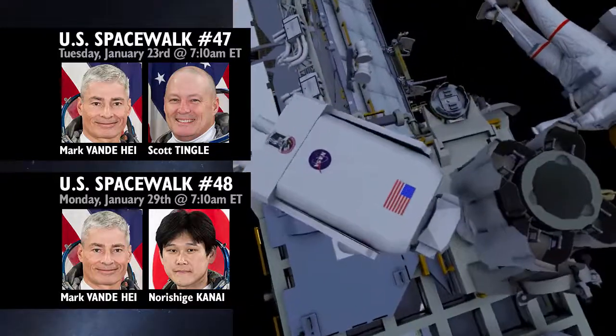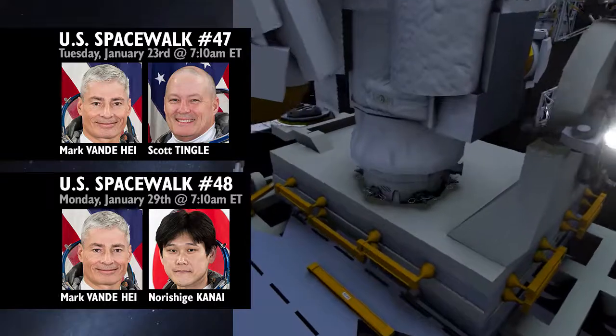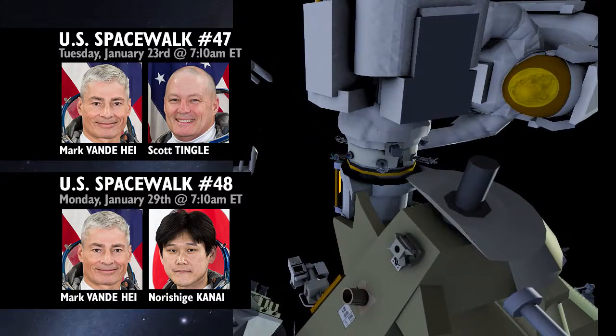Vande Hei will go out once again the following week, this time with Norishige Kanai, to finish storing the degraded hardware outside the station and get a few extra maintenance tasks out of the way.